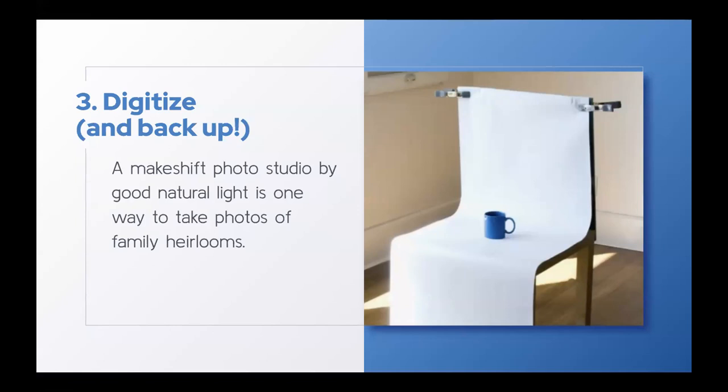So the photos are easy to scan, certainly, but with 3D objects and family heirlooms, you also want to make sure that you record some images of them. And so I mentioned before that taking video is one way to do that, certainly with your phone. You get the benefit of narration about the object. You can talk about it as you're taking video.